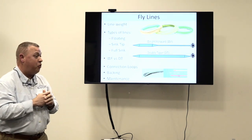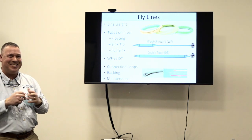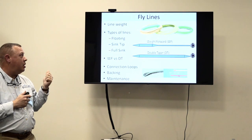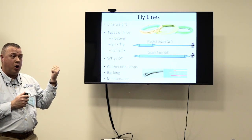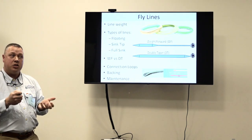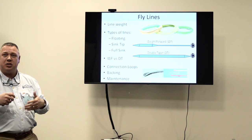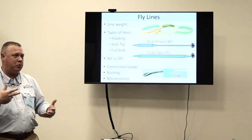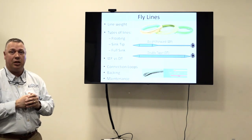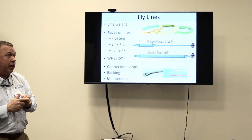And then they also have full sink lines, which, again, as the name implies, make it easy for us to understand these. The whole line sinks. And again, we're really talking, for the most part, still water, lakes and ponds when you're looking at sinking lines. There are some people that enjoy sinking lines on rivers with streamers. It's just not a technique that I do enough to really understand the benefit of having the sinking line with it. But if you have questions, again, Tom Governale at Idaho Angler.